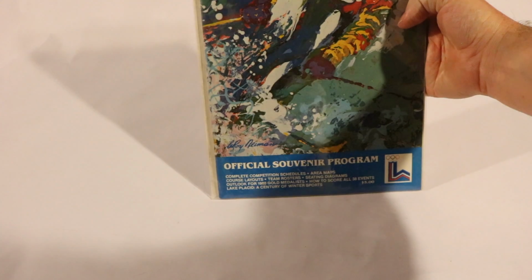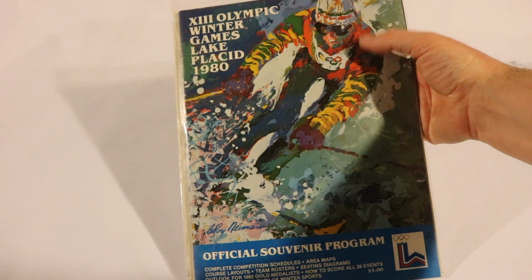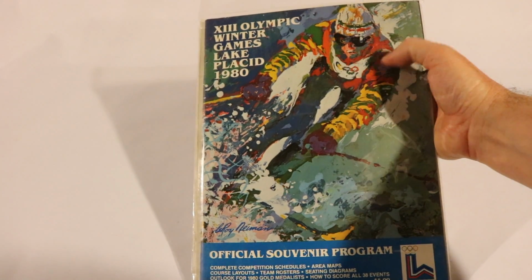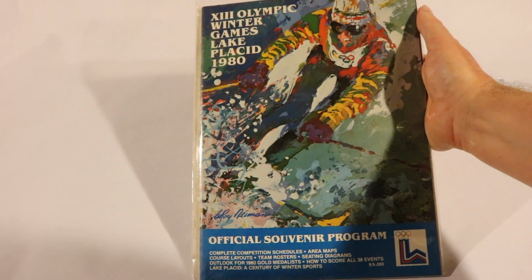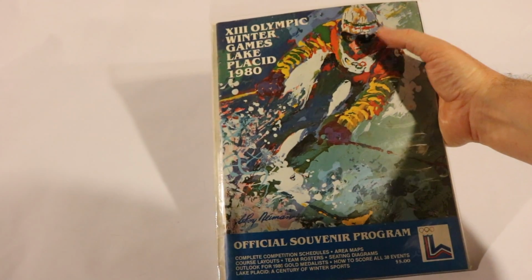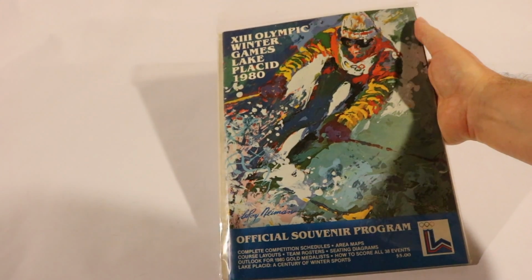We have an official souvenir program from the 13th Olympic Winter Games in Lake Placid from 1980. You see these a lot in Lake Placid. They're not horribly rare. It's nice to have, but it looks like it's a Leroy Neiman artwork on the front there. He was a popular artist back in the 60s and 70s, really popular back in the 70s. He did illustrations for Playboy. He did a lot of sports. His main thing was doing sports artwork, paintings just like this.